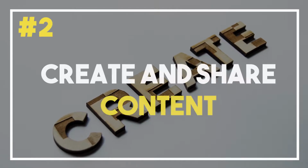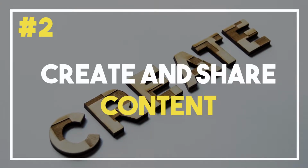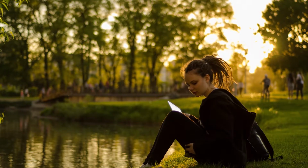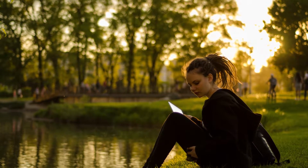Number 2, create and share content. This is really important in establishing a solid LinkedIn presence. You know why? Because if you create content and share it, it will help you get new connections, make relationships, and also establish yourself as a subject matter expert in your field. And I hear it a lot from students who say, well, I'm not really a subject matter expert yet. I don't know what to write about. I don't have any ideas. You are wrong.